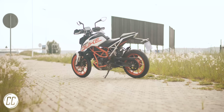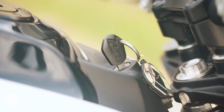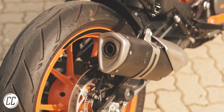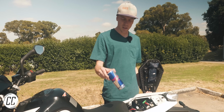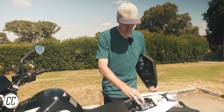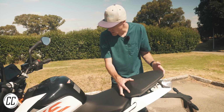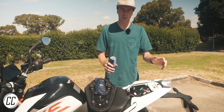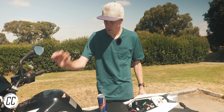But it's not all sunshine and rainbows. It has some very serious downsides too. I didn't want to be the one to have to tell you this, but you can't even fit a little Red Bull underneath its rear seat. Now this is a massive oversight from the Austrian company that so often collaborate with Red Bull, and a very compelling reason to go with the R3 over the Duke.